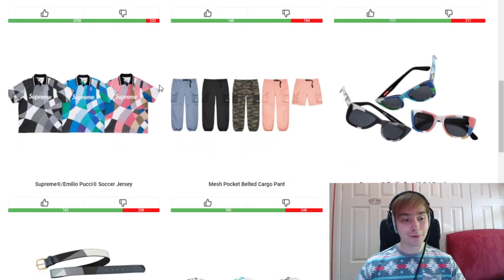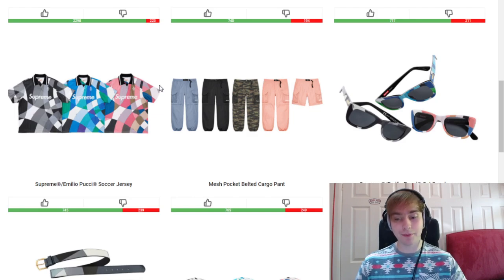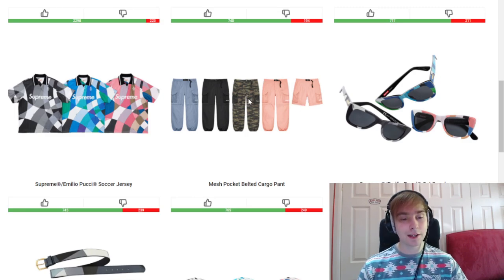But yeah, going from the lookbook, we then have the mesh pocket belted cargo pant. Quite a standard piece, but obviously you can change it from a pant to shorts, like they have done with North Face collaborations and Stone Island collaborations, which is a cool little thing to do. The peach and the black colorway I like. Other than that, the blue tone is okay, and I can't see the last tone, which is meant to be a camouflage tone.